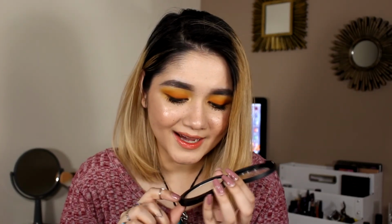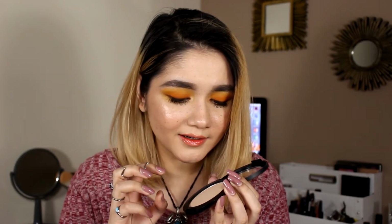If you look at it really closely in the pan, you can kind of make out some shimmers in it, but on the skin they don't show up, okay? They're just not there. So this is a very featherweight, lightweight, just sheer powder. So don't think of this as a powder foundation where it'll add ample coverage to your already put down base. What I like to use this as is an under eye setting powder. It's actually amazing for that.